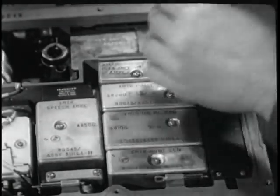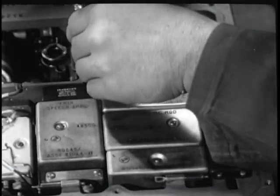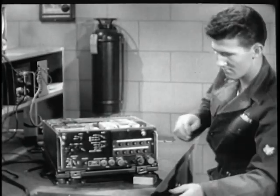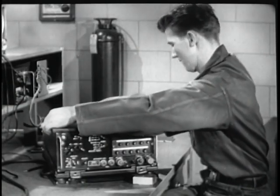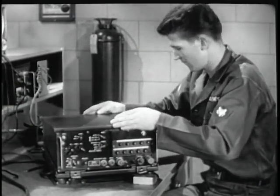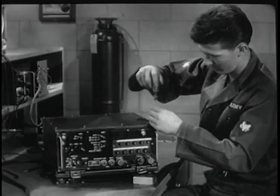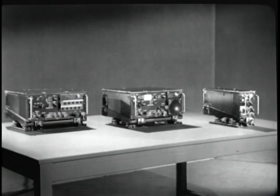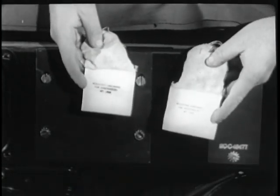In practical terms, these plug-in modules mean sub-assembly and assembly interchangeability, go-no-go testing, easy component substitution, and less complex training of maintenance personnel. In fact, we've just watched a technician replace a circuit in a matter of minutes with nothing more than a screwdriver.